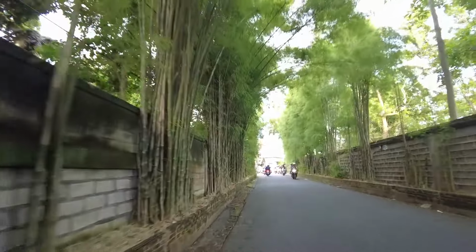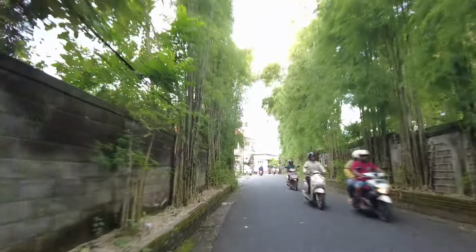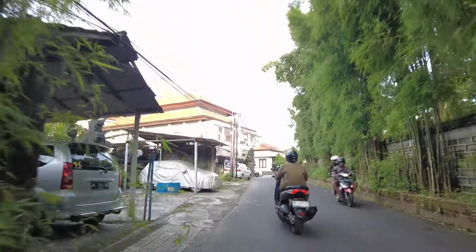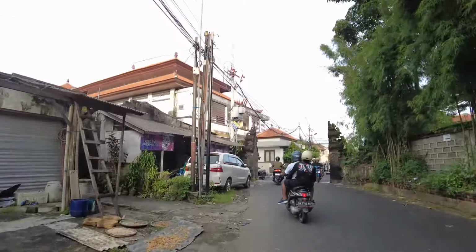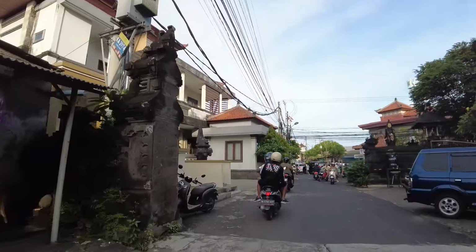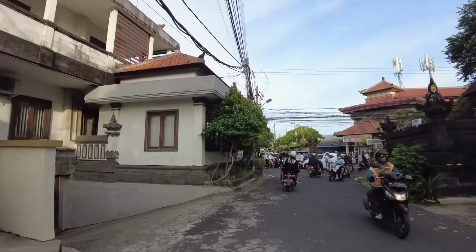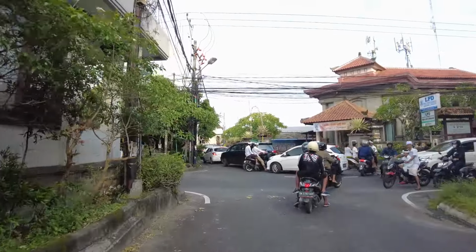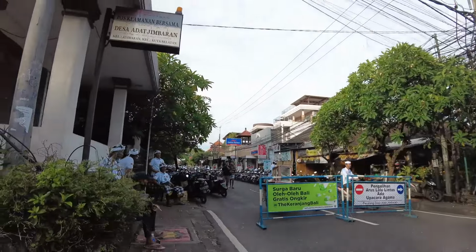So today I'm here in Jimbaran area. Since some of you want me to drive around Intercontinental Hotel and also Jimbaran area, today I will do a motor vlog again and let's see the situations around here, guys. There's a bit of traffic here because they closed the road because of the ceremony. Here in front of us is a bit chaotic actually. That is the ceremony.